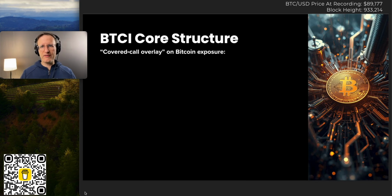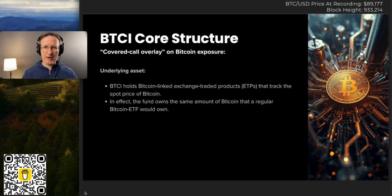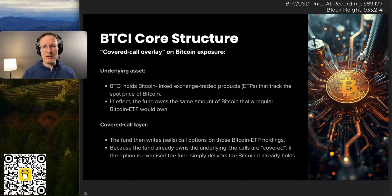The core structure is the covered call overlay on Bitcoin exposure. The underlying asset: BTCI holds Bitcoin-linked exchange-traded products, or ETPs, that track the spot price of Bitcoin. In effect, the fund owns the same amount of Bitcoin that a regular Bitcoin ETF would own, the same amount as something like IBIT or FBTC would own. But then they have this covered call layer. So the fund then writes or sells call options on those ETP holdings. Because the fund already owns the underlying asset, the calls are covered. If the option is exercised, the entity wants to buy at the agreed strike price, the fund simply delivers the Bitcoin it already holds. Okay.